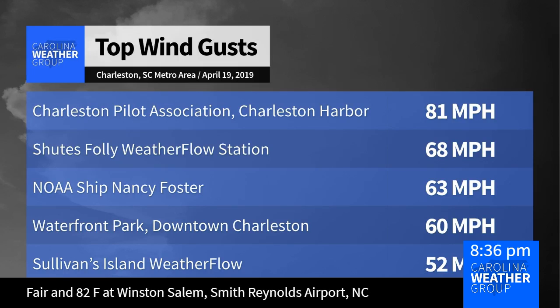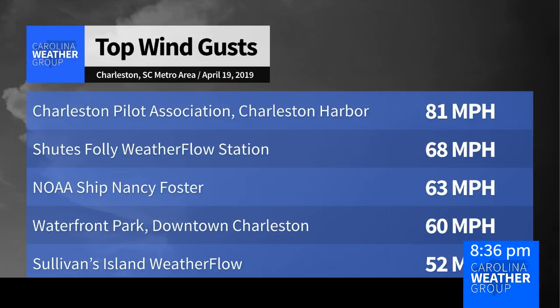But the most impressive was the reading from one anemometer, sited 80 feet high at the Charleston Pilot Association near Charleston Harbor. It recorded an 81-mile-an-hour wind gust. Downed trees and some power outages were the main story in Charleston, once again all courtesy of straight-line wind damage.